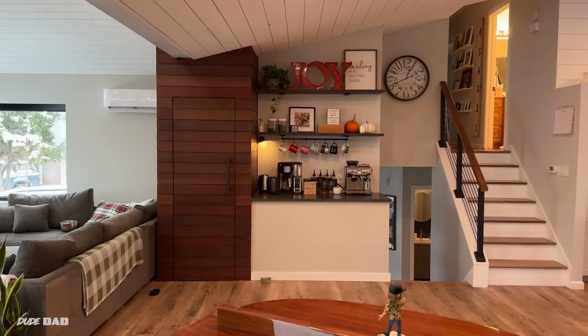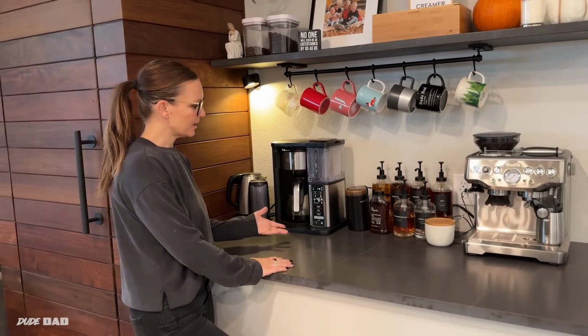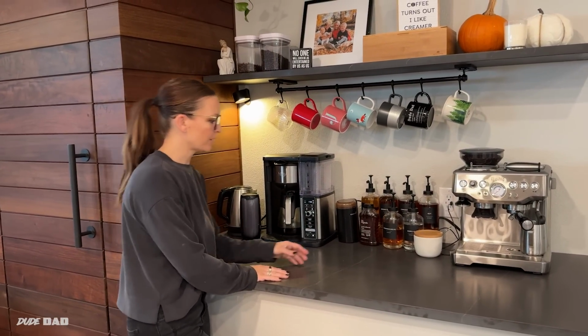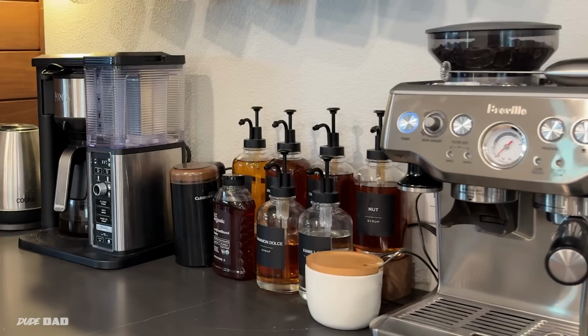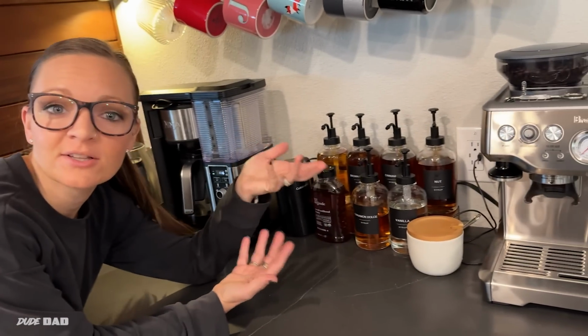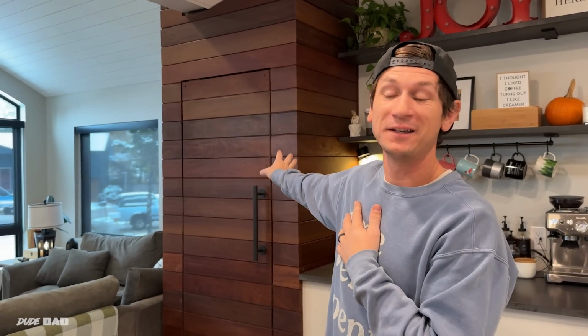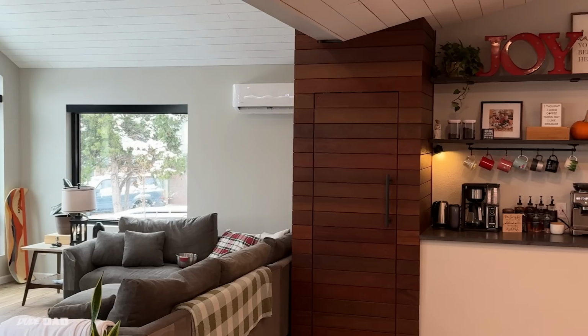If you don't have joy, you can find it in a cup. Joy in a cup right here. Super excited. I went out and found these little syrup things on Amazon and made them look really pretty. I mean, we look like we are baristas over here. My favorite part is this right here, my 7-day work of art.